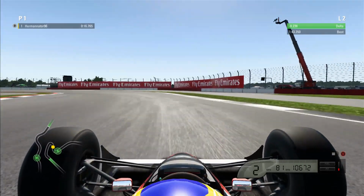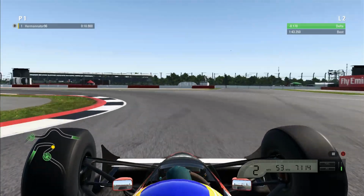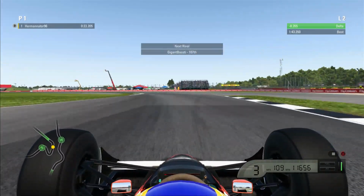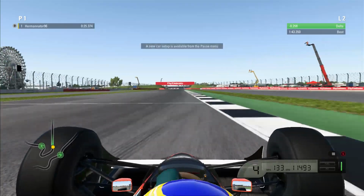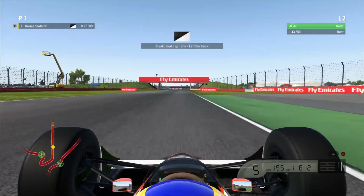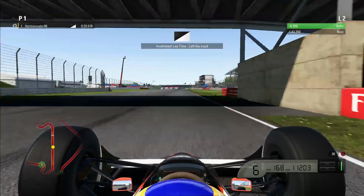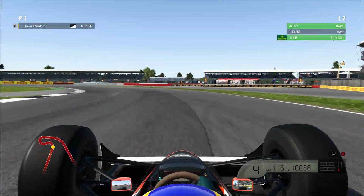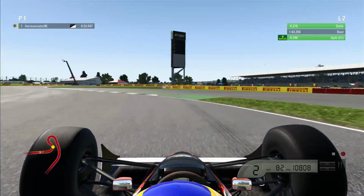The Honda power really not performing to its capabilities in the F1 2017 season, but back in 1988, this was the dominant engine. It literally just dominated the field. 15 race wins out of 16 is absolutely fantastic. The only race that it didn't win that season was in Italy, which was won by Gerhard Berger in the Ferrari. So that's only fitting that Ferrari won at its home race.